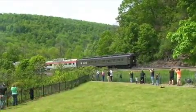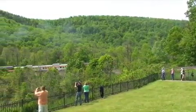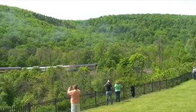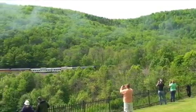As the train rounds Horseshoe Curve and disappears up the mountain, our show draws to a close. While the end of steam may have been over a half century ago, there are still plenty of locomotives steaming in 2013.